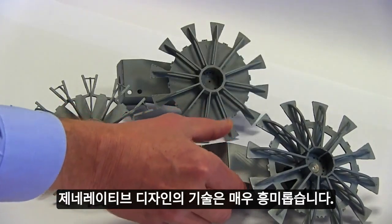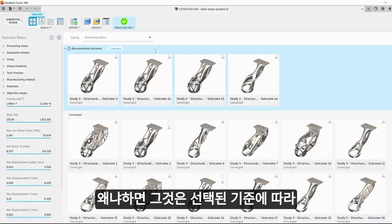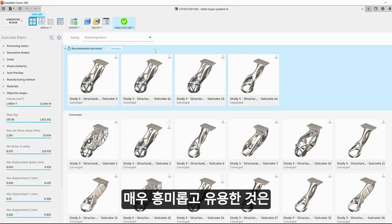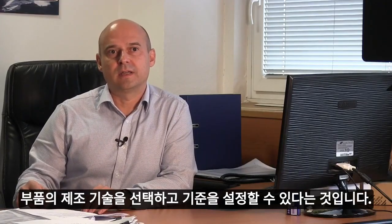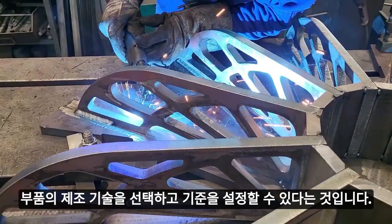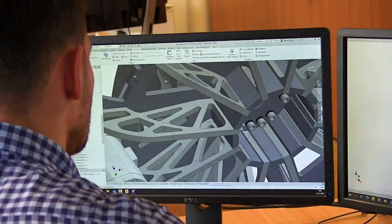The technology of generative design is very interesting because it generates many variants of part shape based on selected criteria. What's very interesting and useful is the possibility to select also the production technology for the parts and to characterize the generation of the shape.